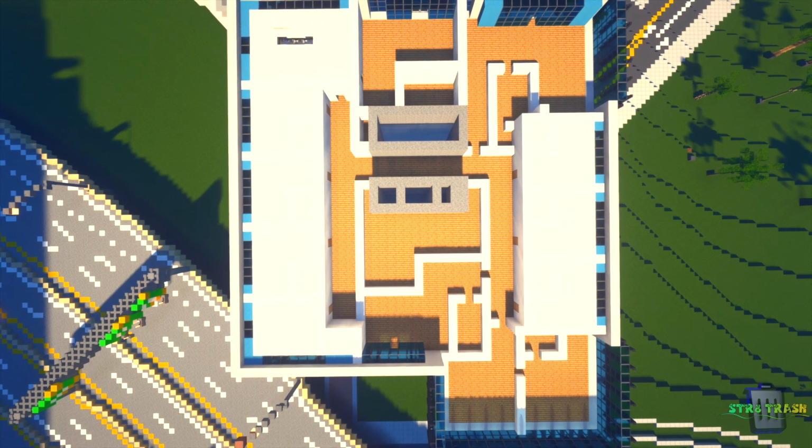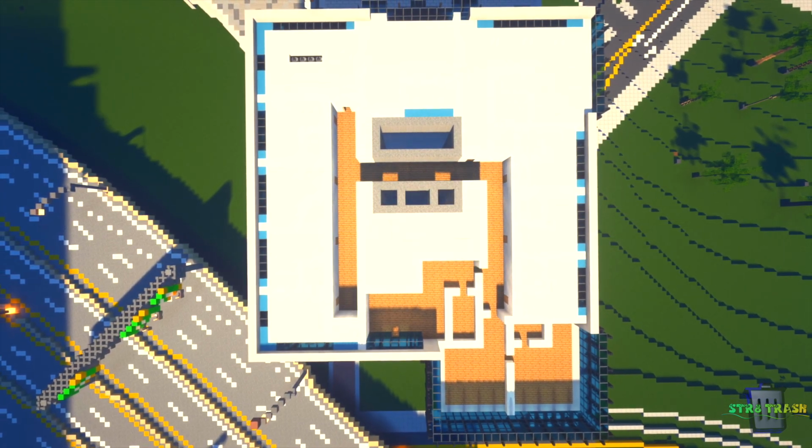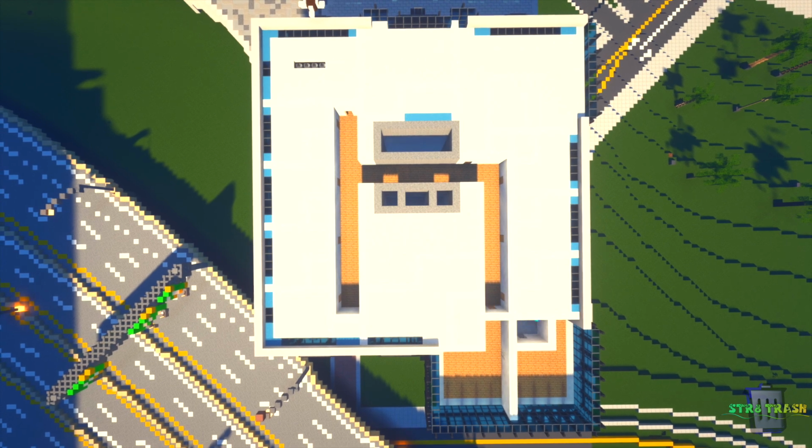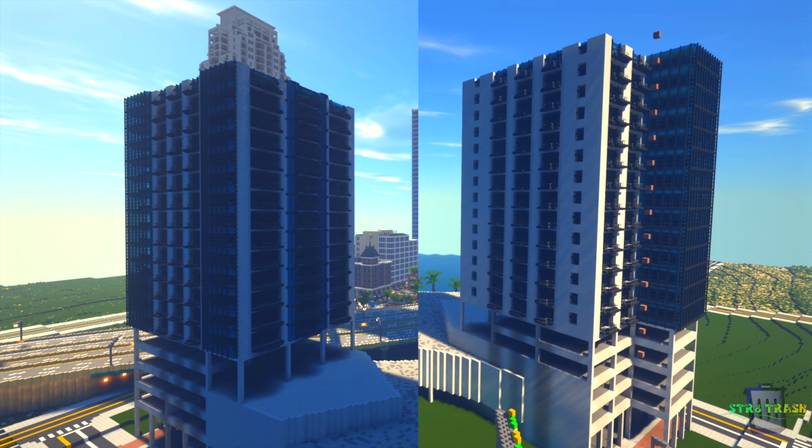Right here you can see I kind of jumped the gun and did interior for the entire hotel portion, just so I didn't have to go back and do it later. It's a lot easier to do it now, and then once the interior is done, I'm able to stack it up, which I got captured from 2 angles for you guys, which is super satisfying.